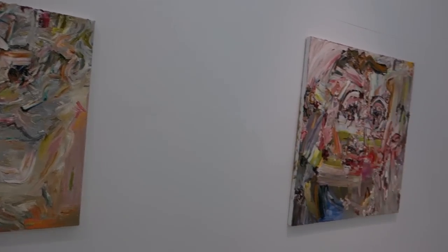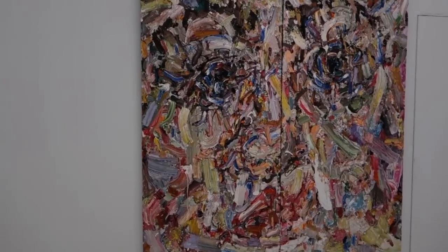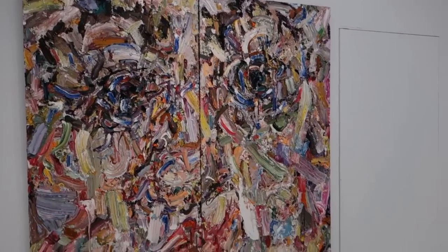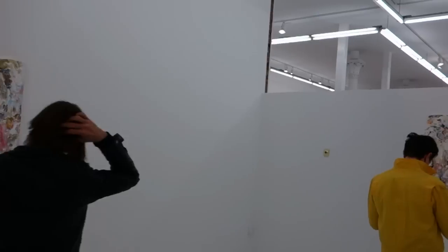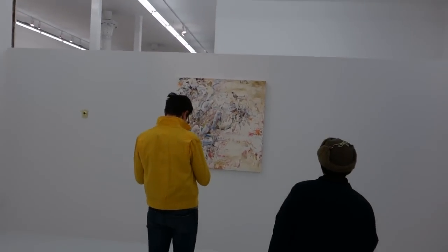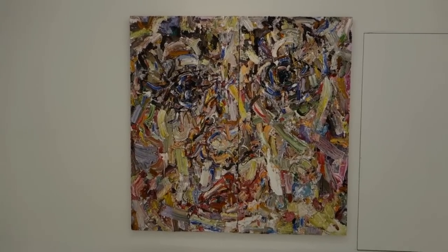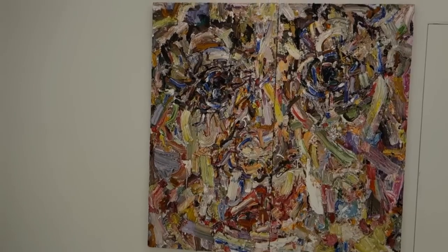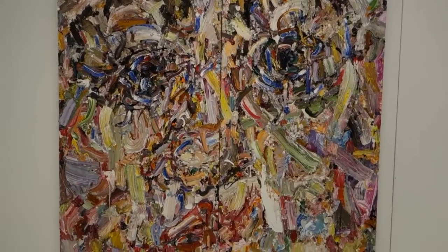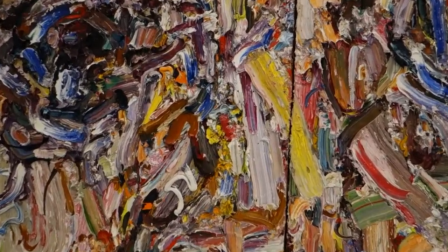Well, I was perusing the press release, and it says that Vanessa is based in LA. And I'm not sure, but I think she's here tonight. This piece is titled Glory, and I think this is about the largest piece in the show. This is oil on wood, 96 by 96 inches. And we'll just walk up and get a closer view of the texture.